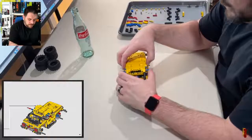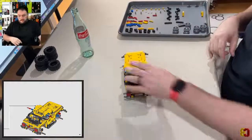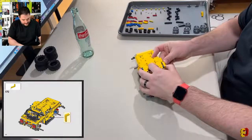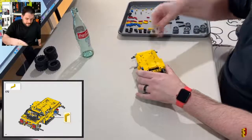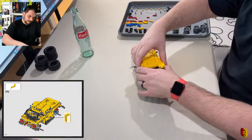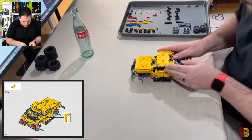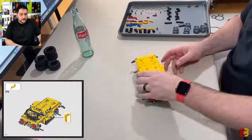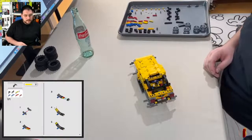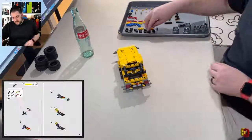All right, yep, rooftop. Here we go. Okay. There we go. Was I supposed to? Oh, I was supposed to put this side on yet. Well, I might have to take that one off. Might have made a mistake.